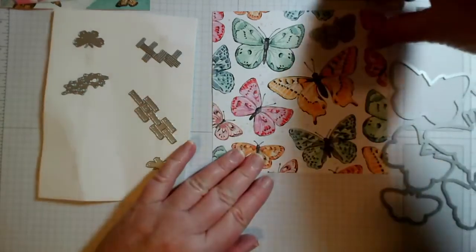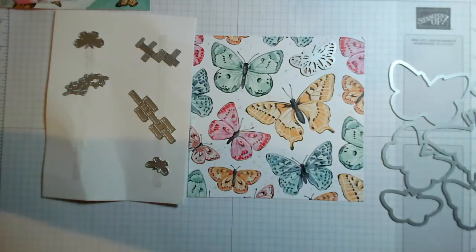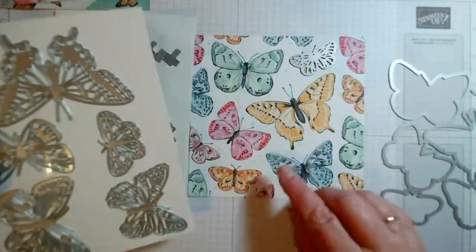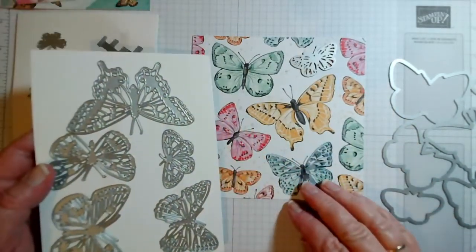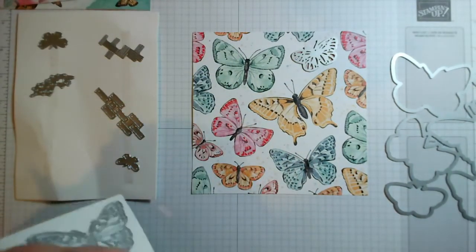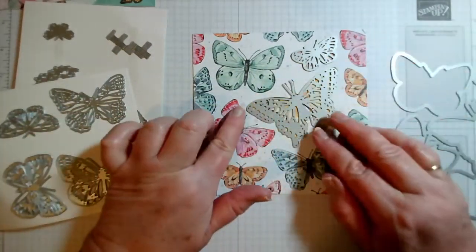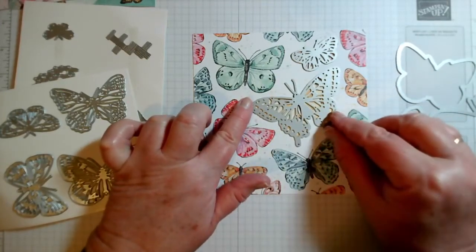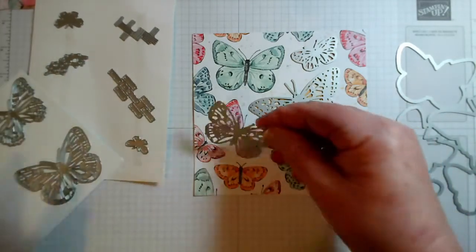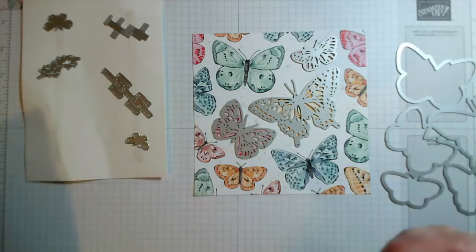So not only that, but in the die set you also get the detailed dies for the corresponding butterflies. Okay, so if I just peel this off, so this means you can cut out a detailed butterfly out of a single colour of card and layer it with the printed butterfly. How clever is that? So I'm just going to pop these on here to familiarise myself with them.